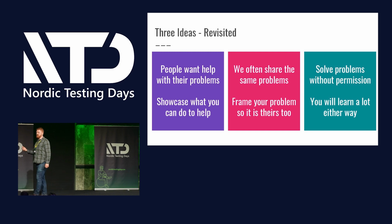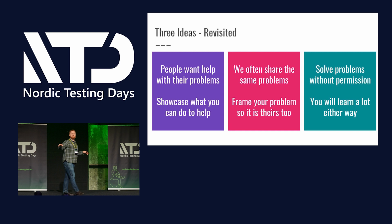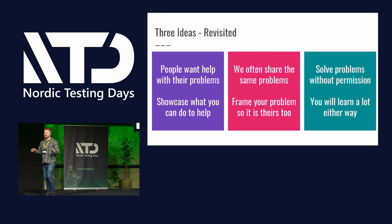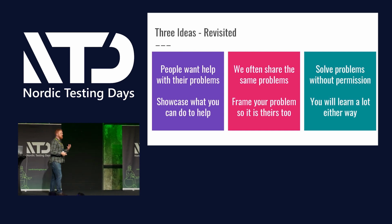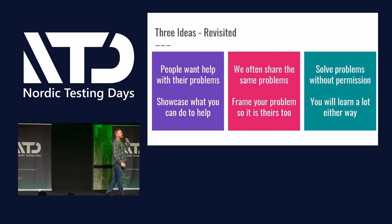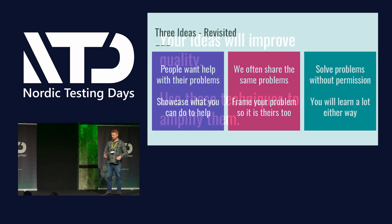You don't need permission. If you're still not very convinced, this is being recorded. I officially give you all permission to do whatever you want within your organizations and solve problems. Either way, even if you don't solve the problem, even if it struggles, it doesn't work out, you will learn a lot by going through that process. So give it a go.